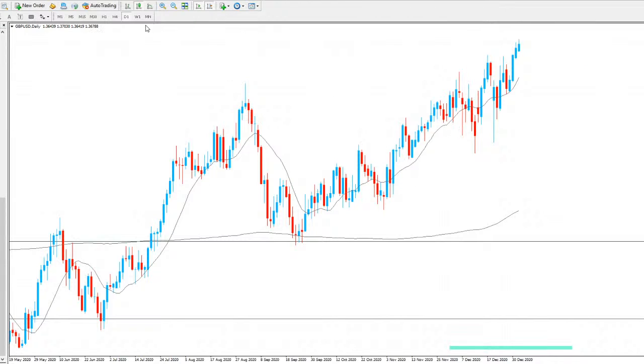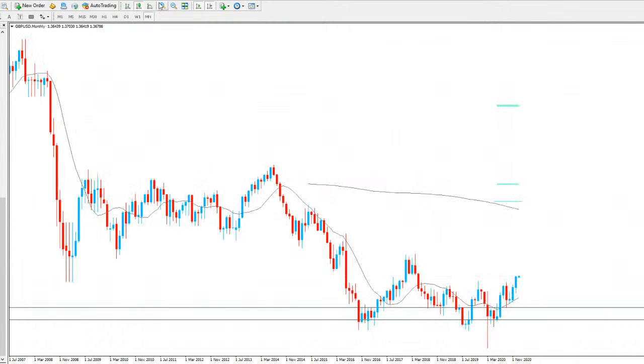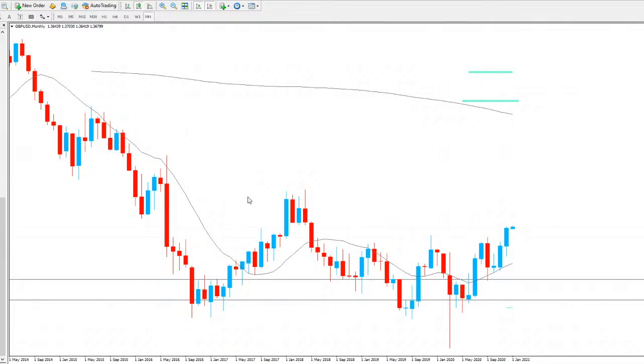And again, we also have to factor in the higher time frames of the weekly and the monthly as well, because we are looking bullish on these higher time frames, which could be a sign that we could be seeing a longer push to the upside here.